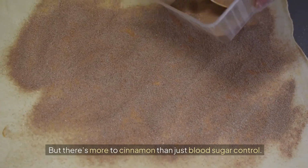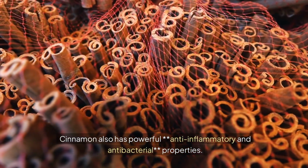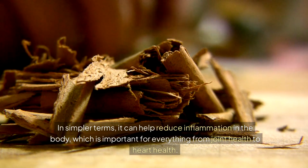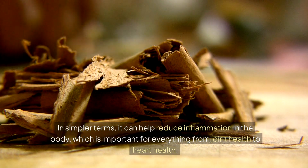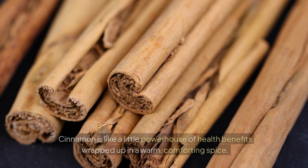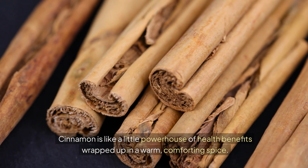But there's more to cinnamon than just blood sugar control. Cinnamon also has powerful anti-inflammatory and antibacterial properties. In simpler terms, it can help reduce inflammation in the body, which is important for everything from joint health to heart health. And those antibacterial properties mean it can help fight off minor infections and boost your immune system. Cinnamon is like a little powerhouse of health benefits wrapped up in a warm, comforting spice.